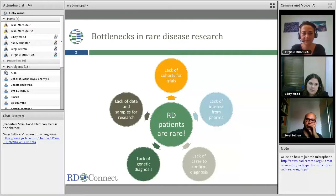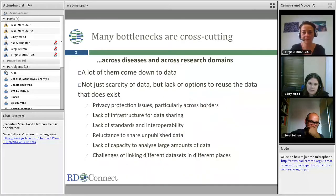At the heart of RD Connect is really the idea to facilitate research in rare diseases. For many reasons, research in rare diseases can be more challenging than in common diseases, and that really comes down to the rarity of the patients themselves. That means there's less data for research, there are fewer samples provided, it can mean there's less interest from pharma and academic researchers, it's harder to get a diagnosis, it's harder to confirm a diagnosis, and it can be harder to have enough patients to conduct trials and have better treatments.